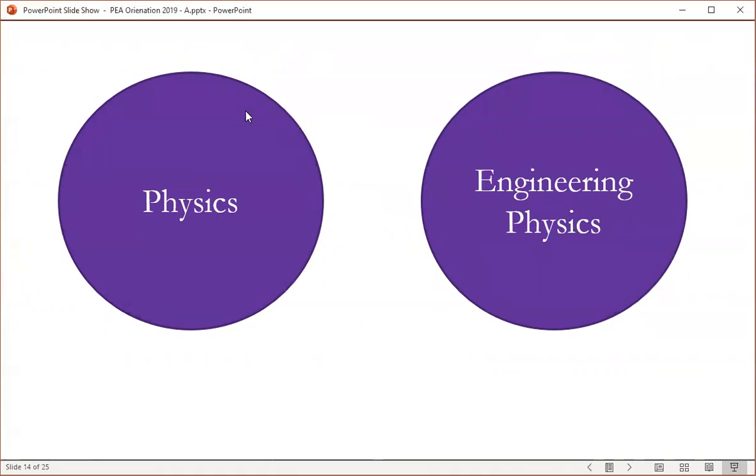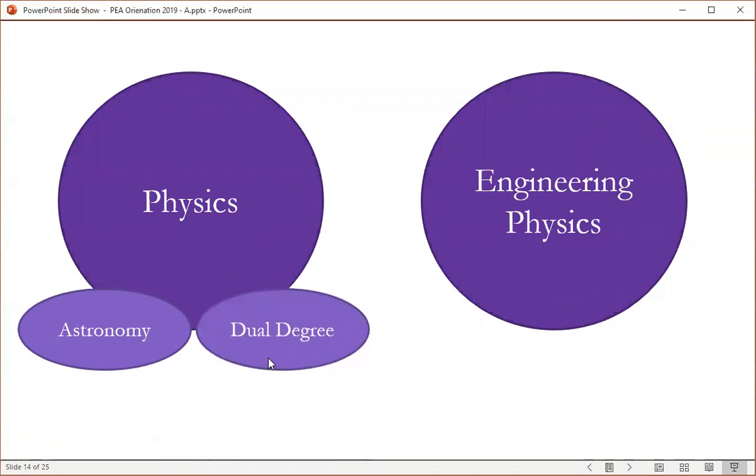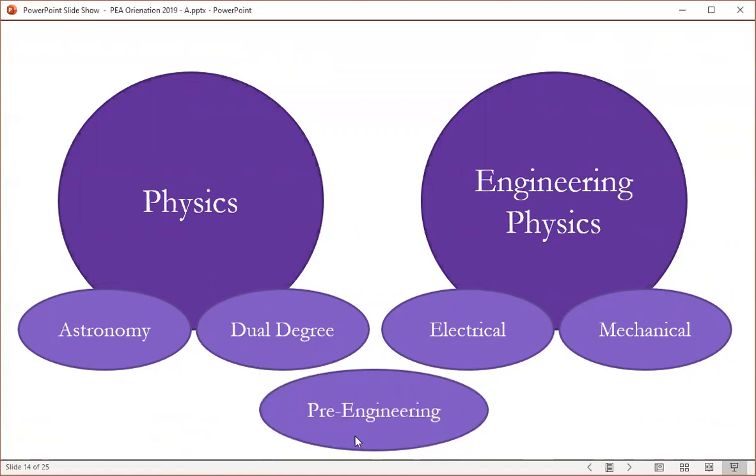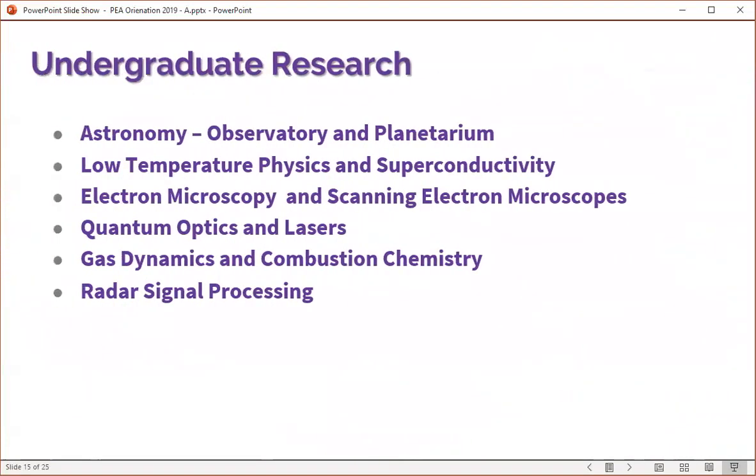So the main 2 4-year programs that we have are the physics degree and the engineering physics degree. You can dress up the physics degree with astronomy, or do the dual degree where you graduate in physics and then transfer away. You can select from either an emphasis in electrical or mechanical engineering for our engineering physics program, or you can decide to take this route and do pre-engineering instead. So that's kind of an overview of the programs that we offer within our department.